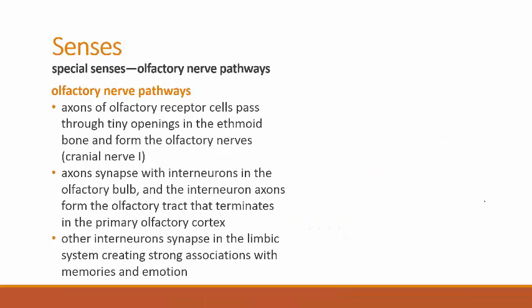So the nerve pathways, the axons, pass through tiny little openings in the ethmoid bone and make their way up into the olfactory bulb. And at the olfactory bulb, they join, forming cranial nerve 1. That's the olfactory nerve. Remember old OB, olfactory nerve. And these axons synapse with interneurons there in the olfactory bulb. And the interneuron axons then form this olfactory tract that terminates in the primary olfactory cortex, found along the primary sensory cortex.